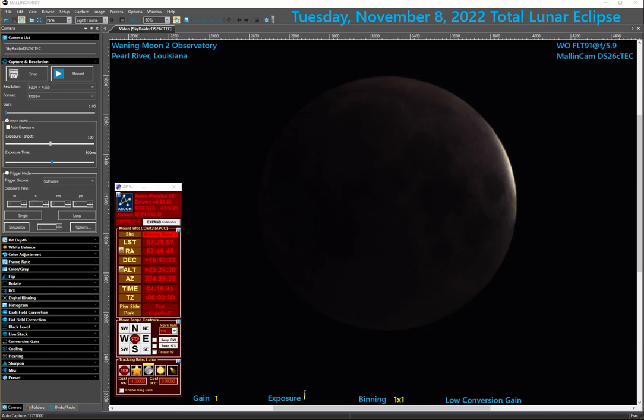A millisecond is a thousandth of a second. So now we're at 8/10 of a second, and you can see the features. Pretty cool, especially that dark one to the right here. That one really stands out. That's looking right in here.